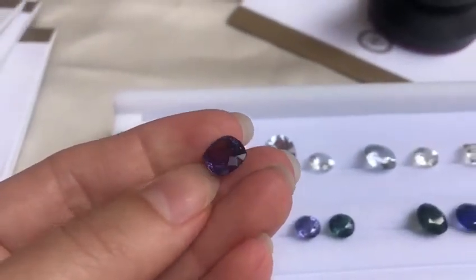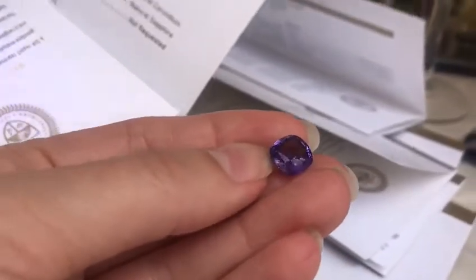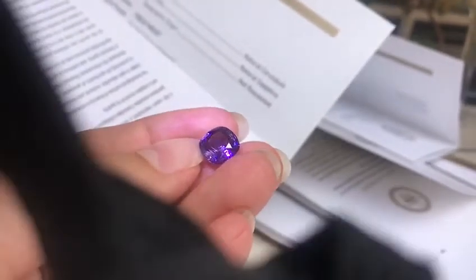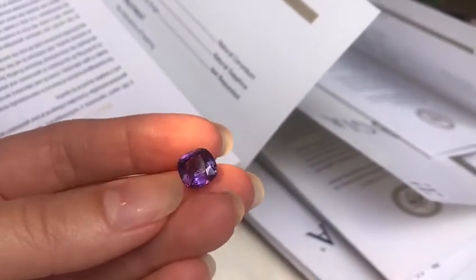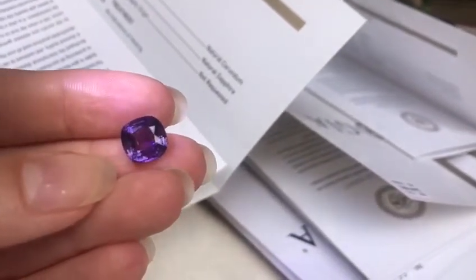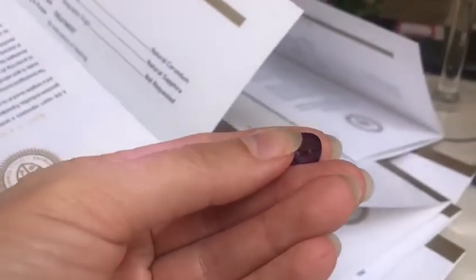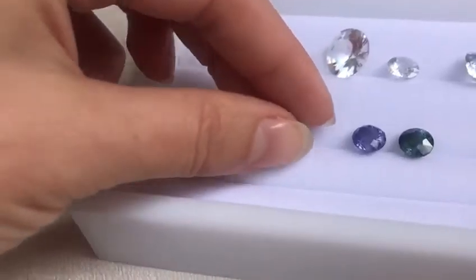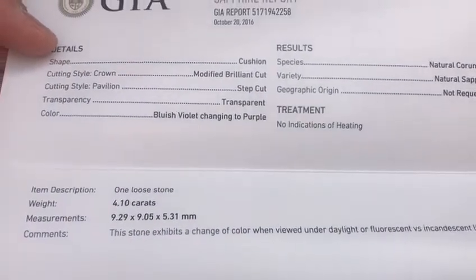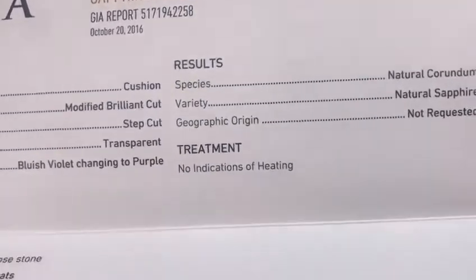Now this stone you could see is very intense violet. Now GIA is calling it bluish violet, and again it's unheated, and this is the daytime color, and it changes to a purplish tone. I'll be honest, unlike the rounds, here the color change is kind of more goes towards violet to purple, and also it's unheated, no indication of heating, almost 9 millimeter in square shape, and you can see the difference in color change is recorded with 2 images on the bottom of the report.